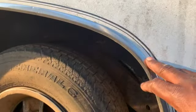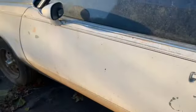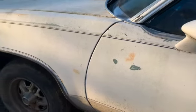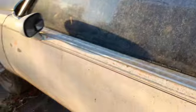The chrome, they coming off. It's gonna be a 442, so I don't even need that chrome. That's it. I just need a trunk, the rear bumper.